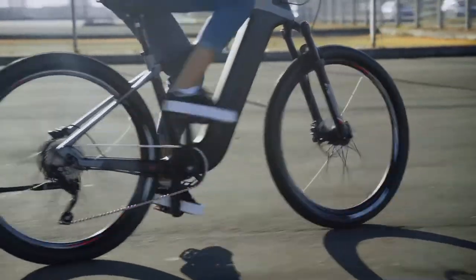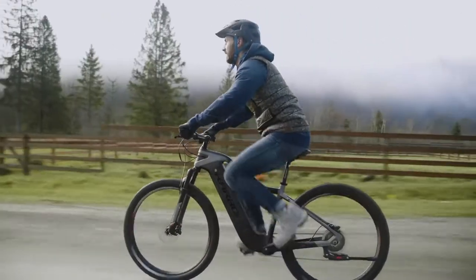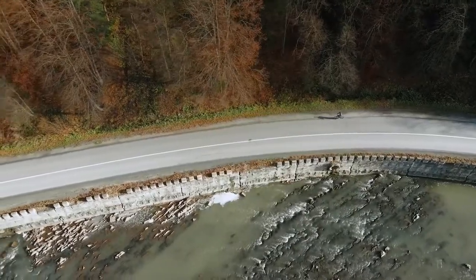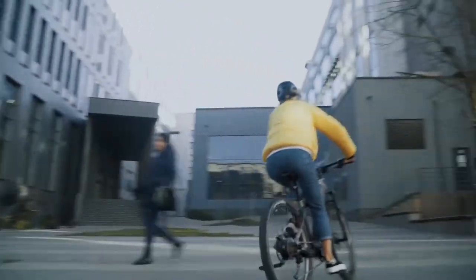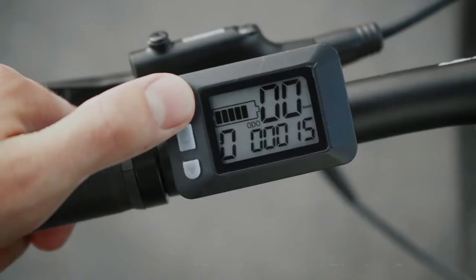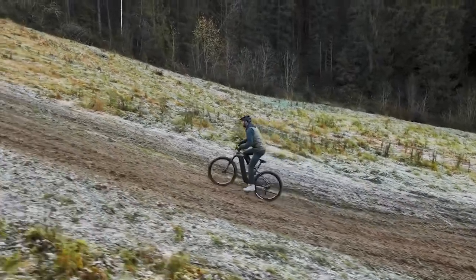Equipped with a pro-grade Shimano Deore 10-speed rear derailleur and cassette to improve your mountain biking confidence, provide control with smooth riding, improved chain stability, and sharp shifting. The 3V Carbon Touring electric bike is powered by a 350-watt motor with three adjustable gears allowing you to easily ride uphill on any terrain.